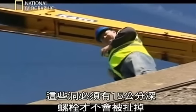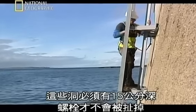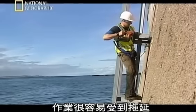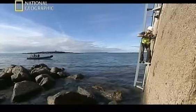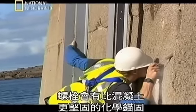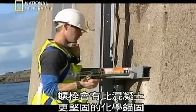The holes must be 15 centimetres deep to stop the bolts pulling free. So if they hit very hard concrete or metal reinforcing underneath, the job could easily be held up. The next task is to inject an adhesive resin into the holes. This gives a chemical anchor for the bolts that will be stronger than the concrete itself.